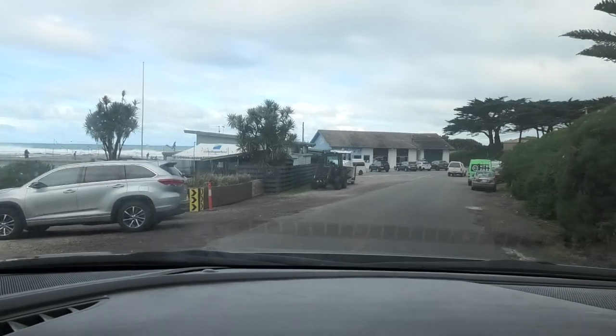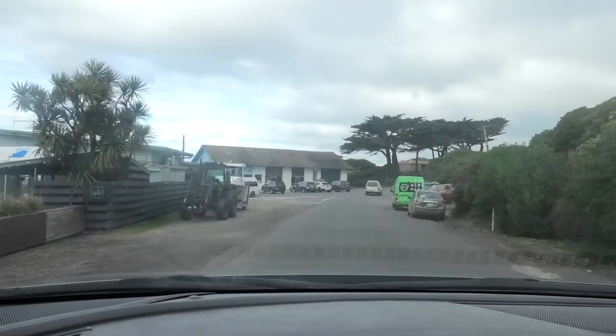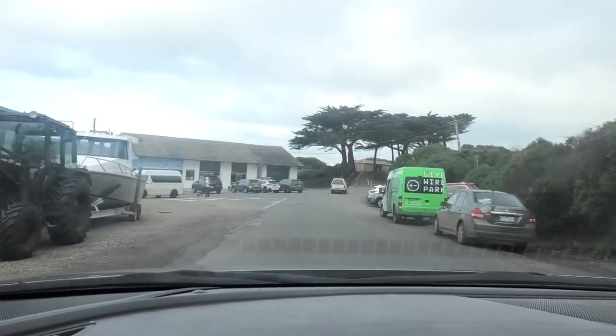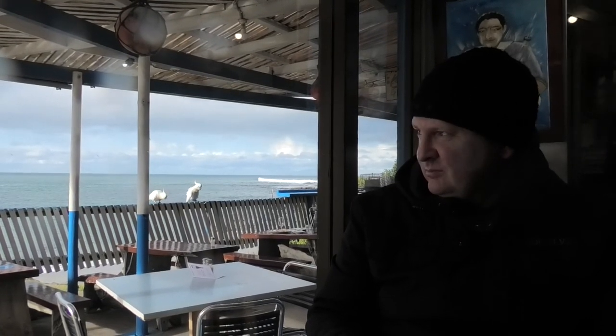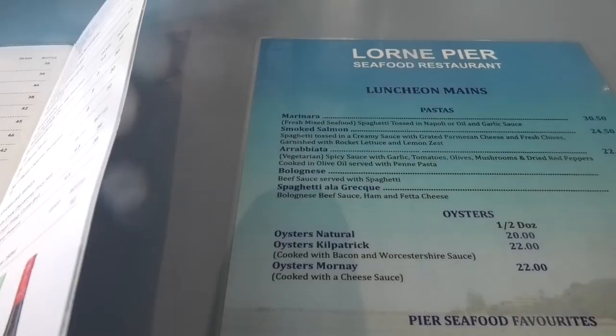The pier, well, seafood restaurant in Victoria. Let's have lunch there, hey? We stopped to have lunch at the Lorne Pier restaurant.